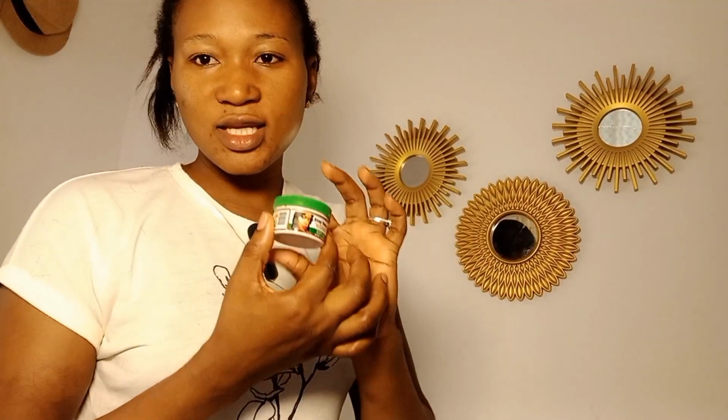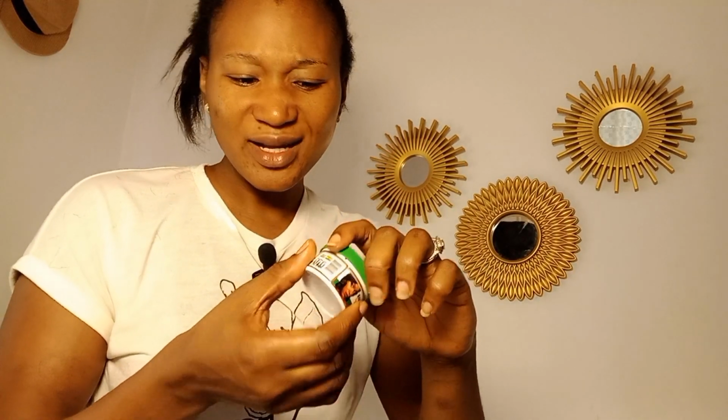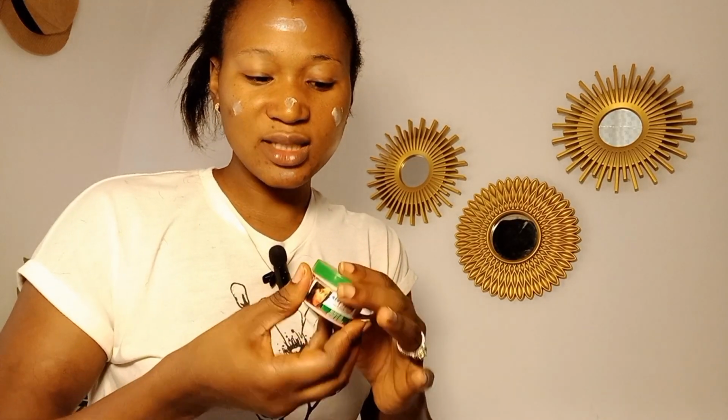So the next thing is my facial cream. It's not expensive. I buy it, I think, 900 naira or 1000 naira. It's a Ghana product. It's very, very nice. I apply this on my face like this, just a little because it has shea butter. Okay, when I'm done with that, I wait for it to dry before I apply the next cream.